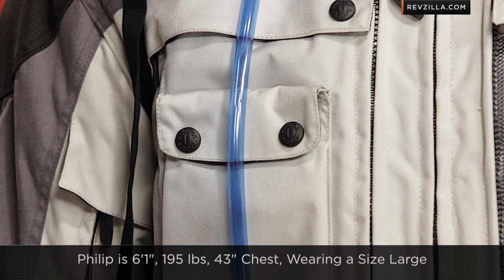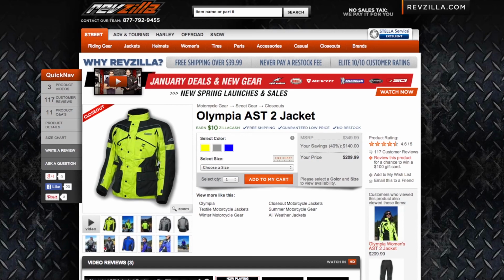So I have my boy Phil here to my left, 6'1", 195, 43-inch chest. He's wearing a size large. And keep in mind the AST2 as well as the Moab. The Moab's that more mesh adventure option straight up for three season. They are on sale as well. Thank you, good man, and goodbye.